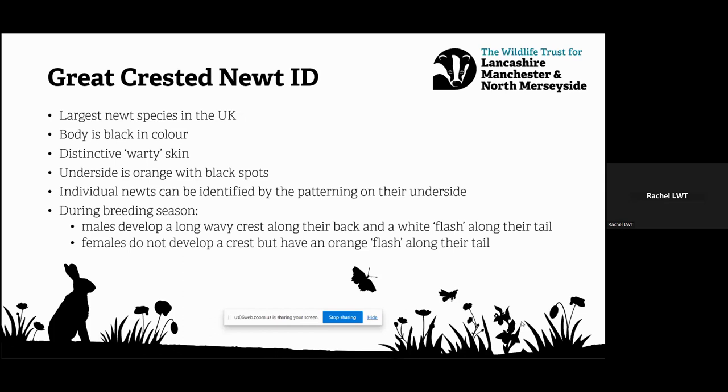During breeding season, Great Crested Newts do change their appearance. Males develop a long wavy crest along their back, and they have a white flash along their tail. And this is quite distinctive. They almost look like little prehistoric dragons. Females don't develop a crest, but they do have an orange flash along their tail, which is quite an obvious feature.